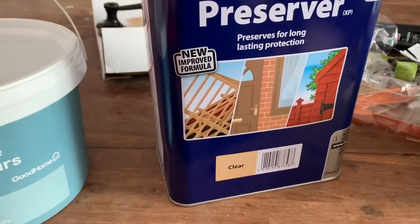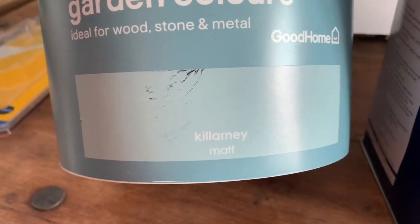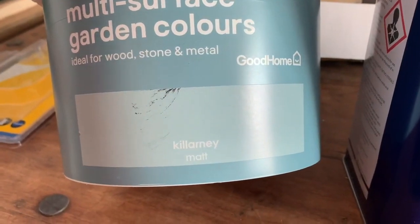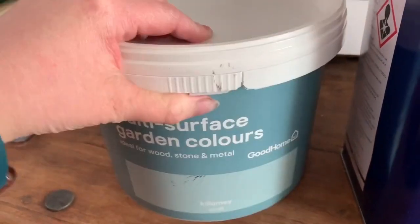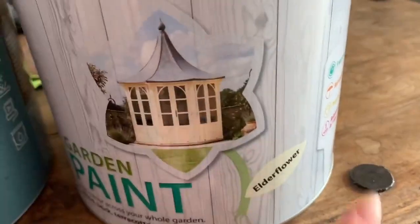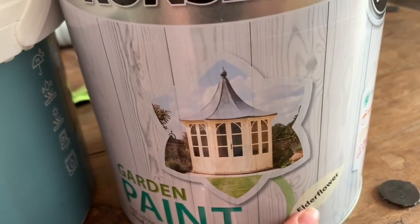And I thought I'd show you one of the little hauls I did. I've gone with this colour here. It's one of the B&Q own ones, and it's called Salon, which I am pairing with Ronseal's elderflower to go around the door and the windows. I think that's going to look quite nice with the blue.